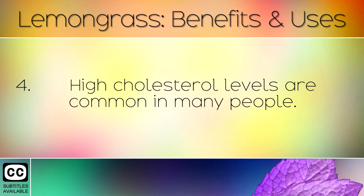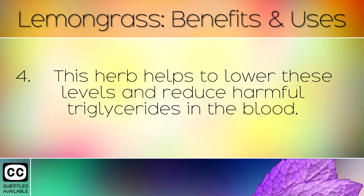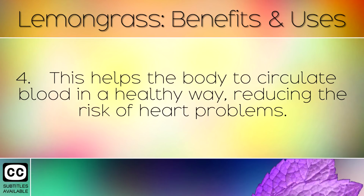4. High cholesterol levels are common in many people. This herb helps to lower these levels and reduce harmful triglycerides in the blood. This helps the body to circulate blood in a healthy way, reducing the risk of heart problems.